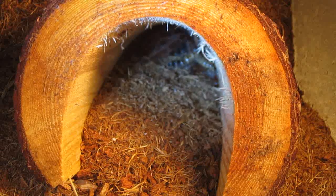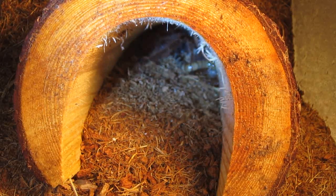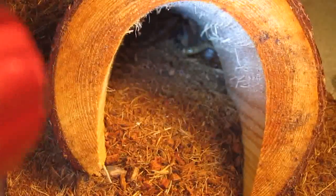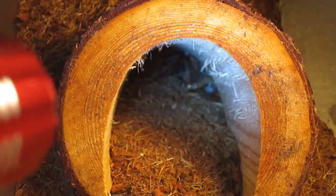It has not wanted to take food from me on camera quite yet. We'll get there. This one definitely likes to stay burrowed. Way deep in there. Well, looks like this is just going to be a repeat. I'm not going to take food on camera. But doing great after the molt. Alright, we'll move on to the next one.